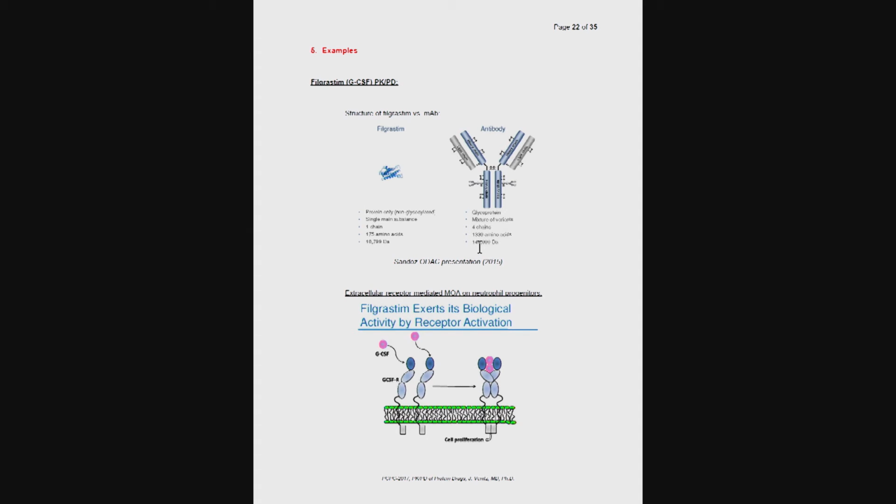Monoclonal is about 150,000. It is non-glycosylated, so we don't have to worry about various carbohydrates. It is a single chain protein, as opposed to the two light and two heavy chains in a monoclonal. So filgrastim should be much easier to deal with in terms of manufacturing than a monoclonal. What does it do? Well, as I mentioned before, it binds to a specific receptor on the surface of white blood cells and their precursors. And by binding to the cell surface receptor, the GCSF receptor, that gets translated into cell proliferation. So it leads to increased maturation of white blood cells.